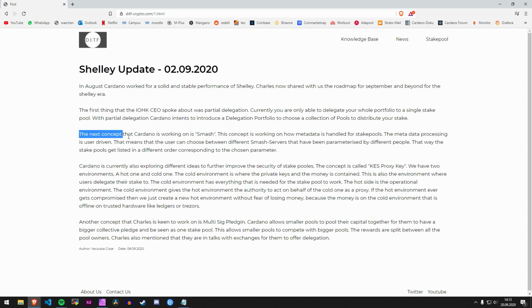The next concept Cardano is working on is Smash. This concept is working on how metadata is handled for stake pools, and the metadata is user driven. It is pretty cool, because that means the users can choose between different Smash servers that have been parameterized by different people, and that way you get just a list of stake pools corresponding to the chosen parameters. And from what I understood, you're also able to filter the parameters to your own liking. A pretty cool concept.